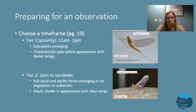To sundown option, which is perfectly acceptable, but if you have the option of going earlier, we would recommend it. But you might see the subadults still emerging, or you might see adults on vegetation or substrate or swarming above the creek. And really the main difference between the adult and subadult is the subadult has this pale, characteristic kind of reddish yellow hue. When you see it in sunlight, it really does kind of glow yellow.